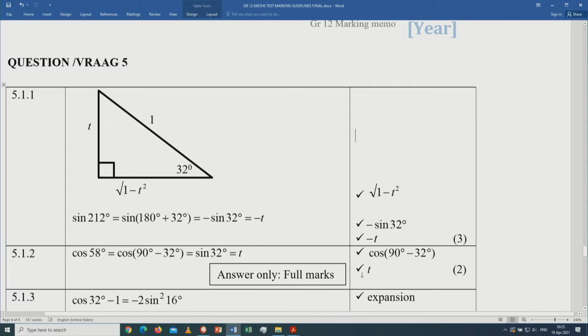Second mark. Some learners can just read it from the diagram to say, if this angle is 32 here, that one there should be 58. So the cos of 58, cos is adjacent over hypotenuse. Here, this angle up here is 58. So cos thereof is adjacent over hypotenuse.